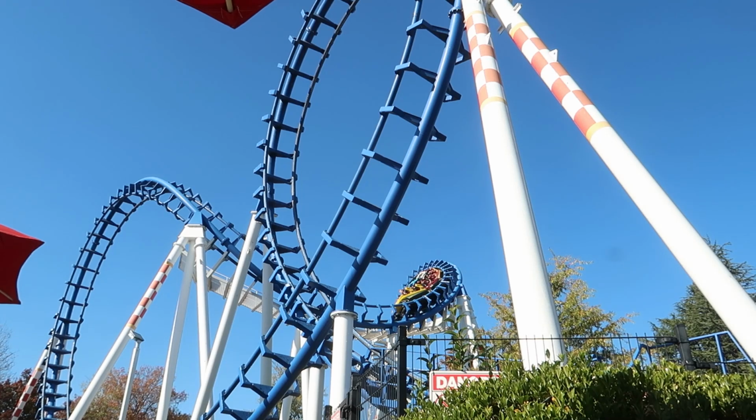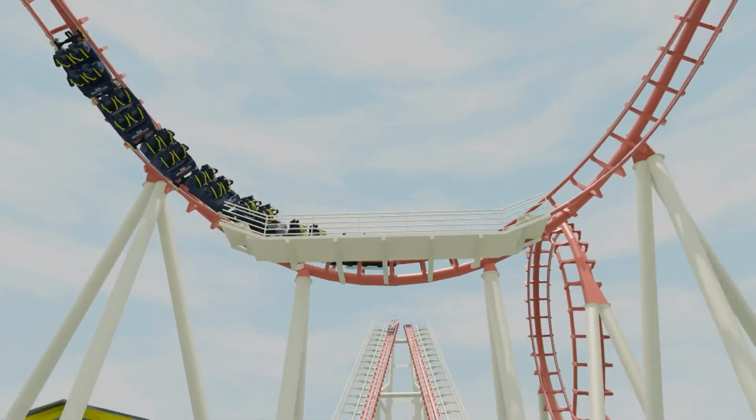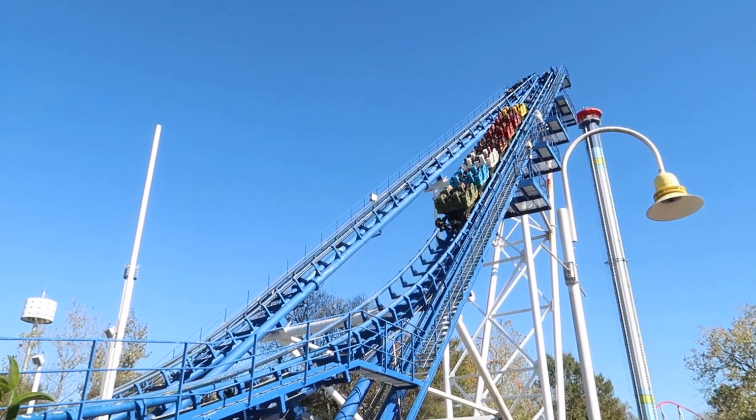This is the Vekoma Boomerang. It's one of the most produced roller coasters in the world today. What is often seen as a simple ride is actually quite complex, with lots of interesting processes taking place behind the scenes during every ride cycle.